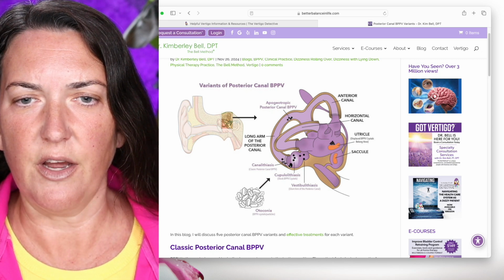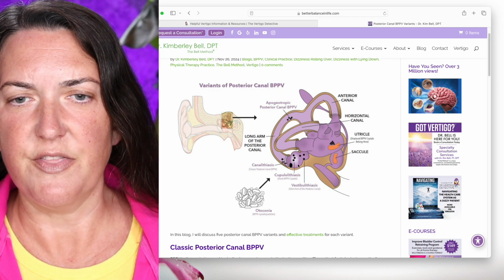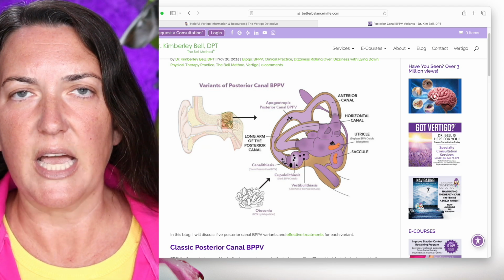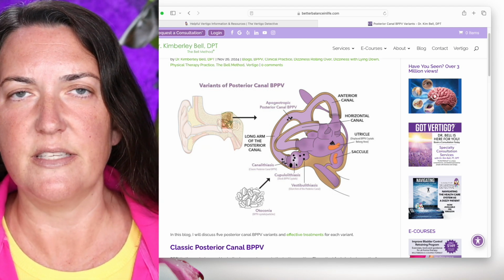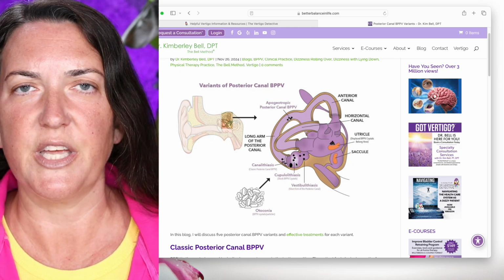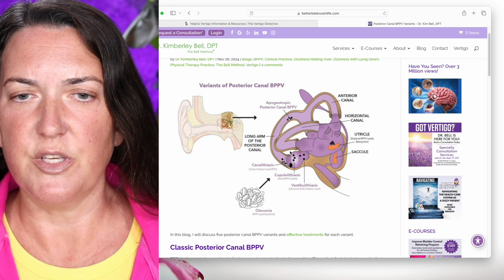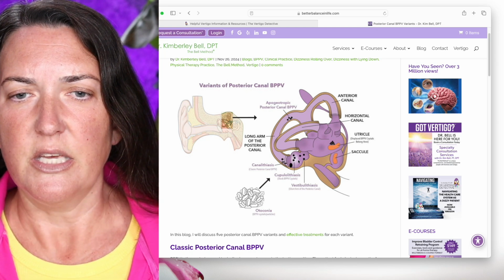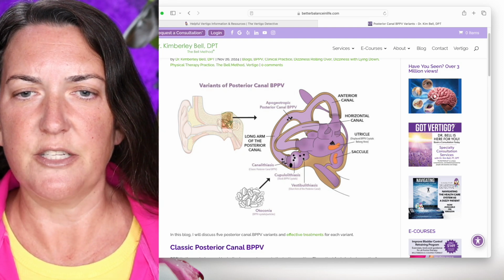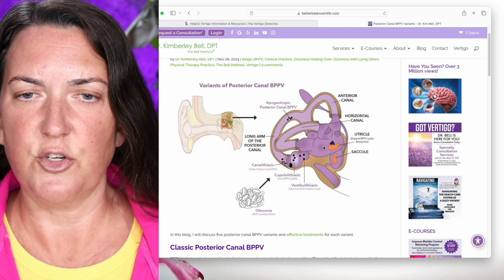Because this right here, this white thing in the diagram, is called the cupula, and this is actually the sensory apparatus within the canal. It is like a sail on a sailboat where it's tethered at the top and the bottom, and it spans the whole width of the canal. So therefore it's impassable, like a roadblock. Okay. So this right here, this cupula, you can't get past it. So if the crystals are over here, then the treatment needs to be to drive them back this way. Okay. That's a different treatment.